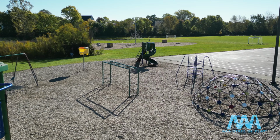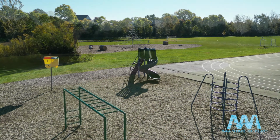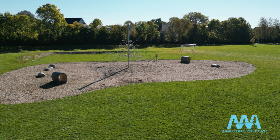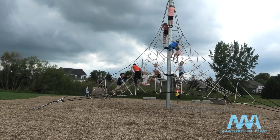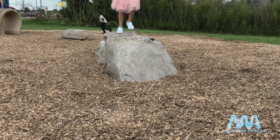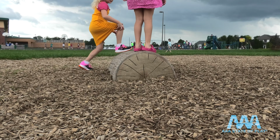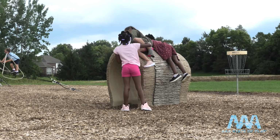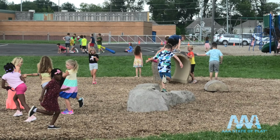This elementary school complemented a traditional playground with a nature-based play area, mixing both engineered and natural play elements. A web climbing tower is its centerpiece. We added some stones, some stepping stones that they could balance on, some logs, some different man-made logs that the kids could climb through and on and on top of, and it just gives them more variety to do. The kids love being on it.